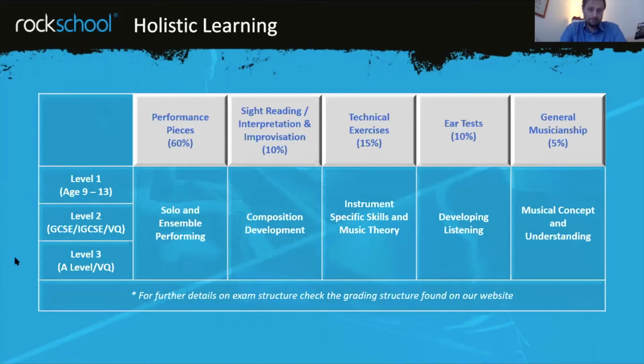This slide here gives a really good example of how learning to be a musician, going through the process of a graded music exam and all the different elements in the book and on the graded music exam, prepare you to be a really good musician and help you to develop your well-rounded skills.